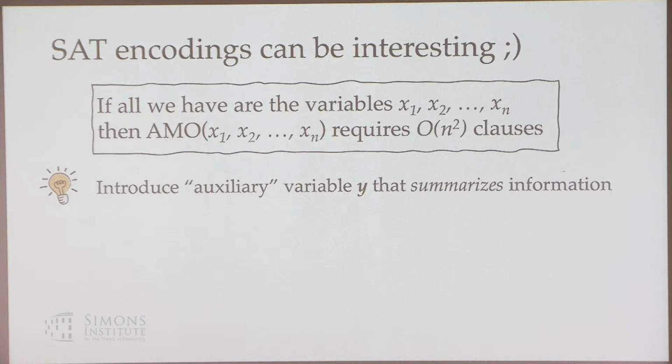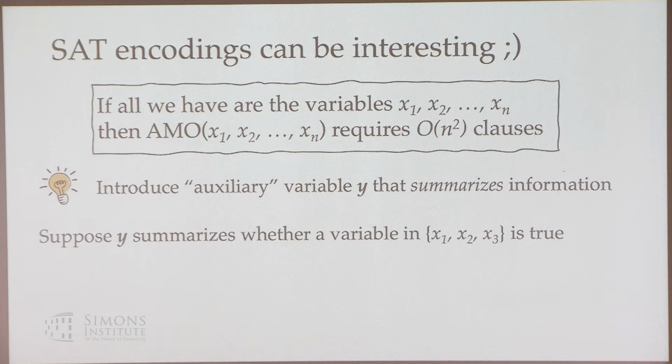But there's a way to do better, and it's by introducing some auxiliary variables that summarize information of the problem. So let me show you exactly how that looks. Suppose, bear with me for a second, that we have some variable y that summarizes whether a variable in x1, x2, x3 is true. So if one variable in that set is true, then y is true. If no variable there is true, then y is false. So suppose I have this magical variable that is summarizing this information about a group of variables. What can I do with that? Well, now I can say that at most one between y and the rest is true, because y is summarizing x1 through x3.